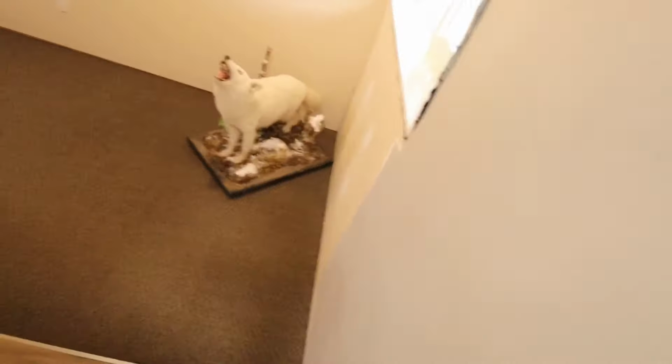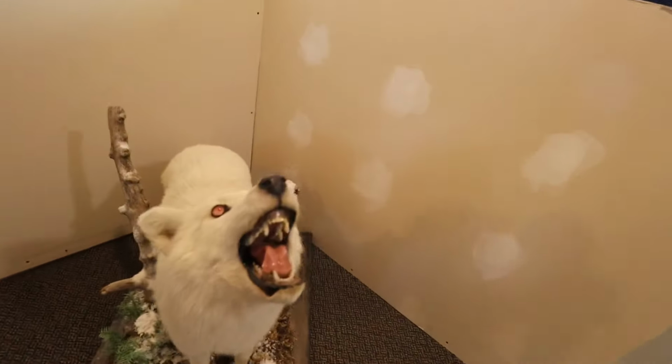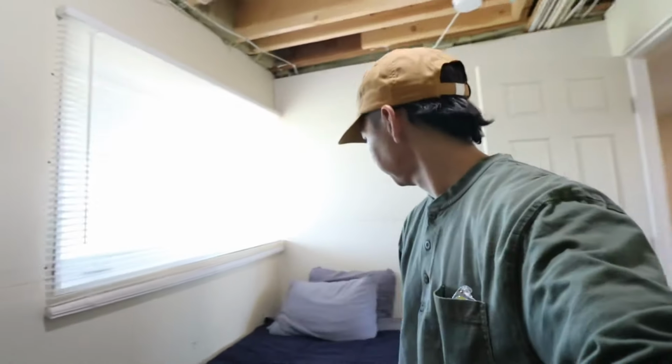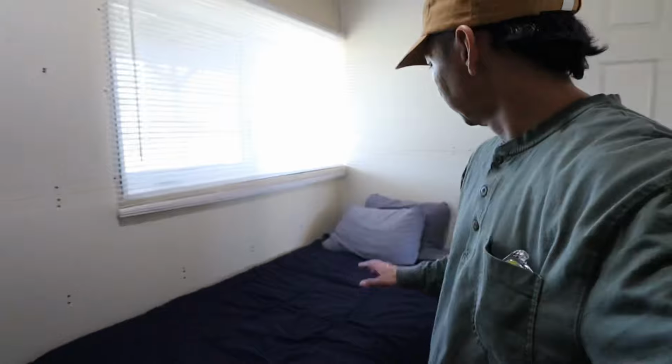Oh, geez. Wouldn't want to meet up with that guy in the middle of the night. We are walking home. And here is the master suite, the guide room special. This is going to be where I'm going to rest my tired bones.